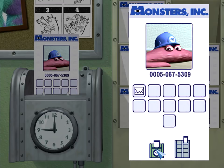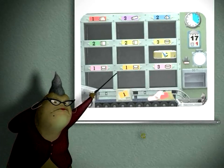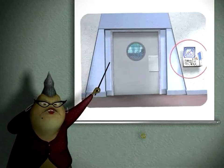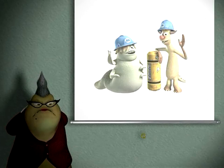Scared trainees, report to your workstations. Hello, trainees. Welcome to Monsters Incorporated, the world's leading scare center. Everybody starts in the mailroom. Do a good job there and you'll get a card key that will unlock the door to your next assignment. As you are aware, exciting and fulfilling career advancement opportunities await you here at Monsters Incorporated.